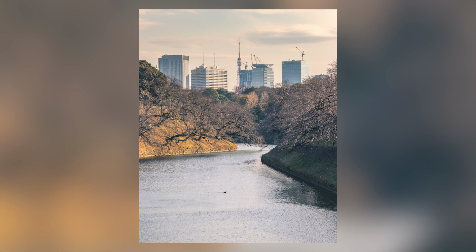The other one is near Chidorigafuchi, which is near the boat rowing place that I went to last spring. It's nice in the springtime because you get the water lined up with cherry blossoms, and then at the very end, your payoff is the Tokyo Tower sitting there, bright red, looking good.